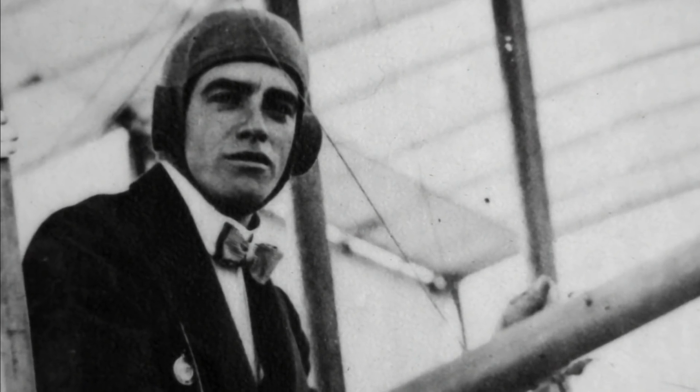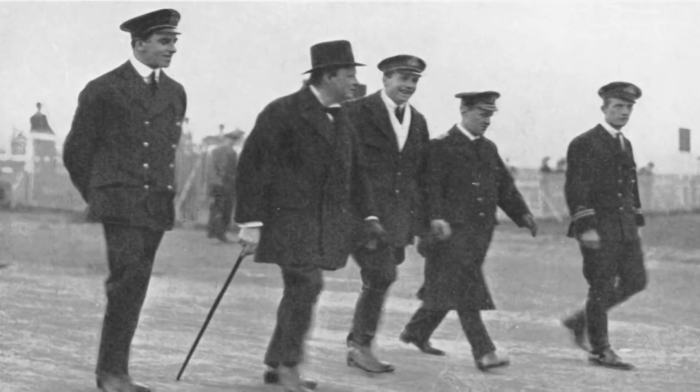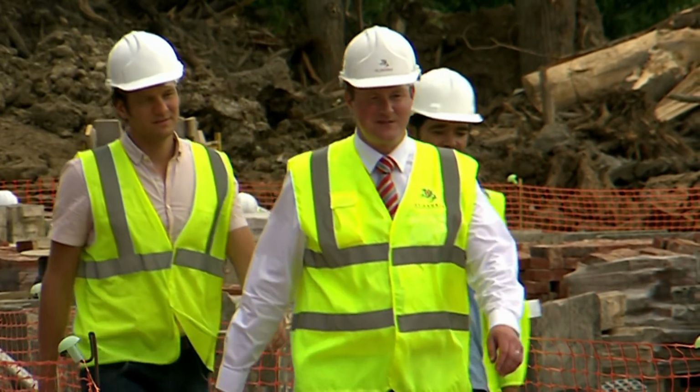But it wasn't all thrills and spills. He was also keen to demonstrate how powered flight could be deployed for military operations. In May 1911, he staged Britain's first military air display, inviting Winston Churchill and members of the Defence Ministry to this very site in Hendon.